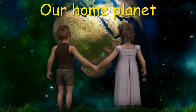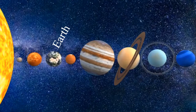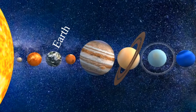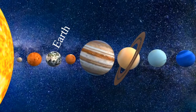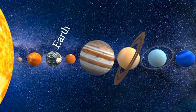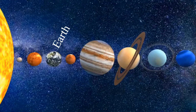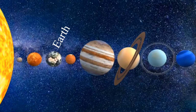Our home planet is the third planet from the Sun, and the only place we know of so far that's inhabited by living things. While Earth is only the fifth largest planet in the solar system, it is the only world in our solar system with liquid water on the surface. Just slightly larger than nearby Venus, Earth is the biggest of the four planets closest to the Sun, all of which are made of rock and metal.